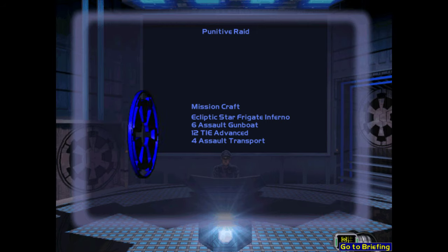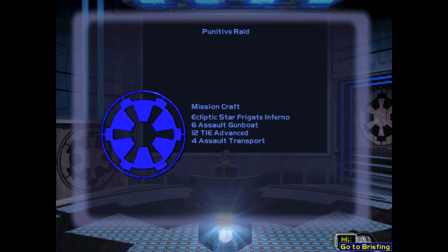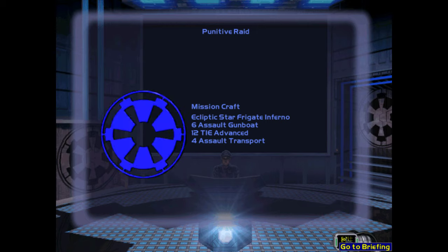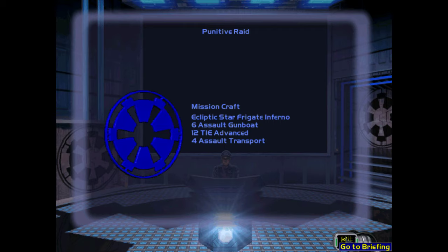You will be escorted by a squadron of TIE Advanced Starfighters and the Ecliptic Star Frigate Inferno's own TIE complement. GEC are not known to possess any significant forces to oppose us, but we must expect potential rebel involvement. Be alert for any craft attempting to flee the facility. We must capture as much of the GEC personnel as possible so we can learn everything we can about the MagPulse technology. Also, be on the lookout for any opportunities to spot more rebels to capture and interrogate.